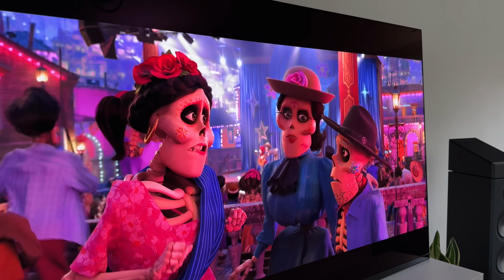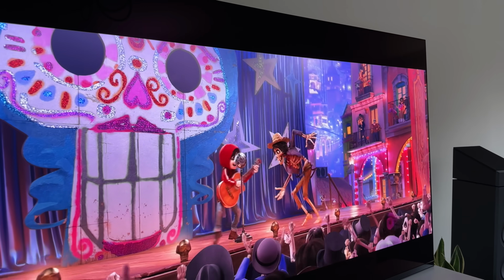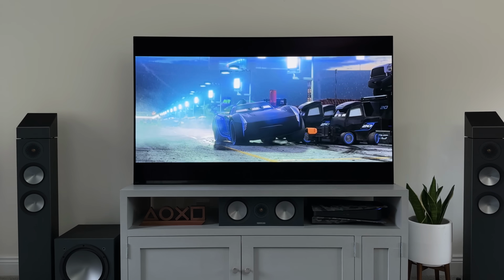And this is down to the fact that QD OLED uses a blue rather than white light, which in turn gives us a brighter image. It also massively helps with preventing the colours from looking washed out. And this applies to both movies and games. And as for the black levels, these are perfect.